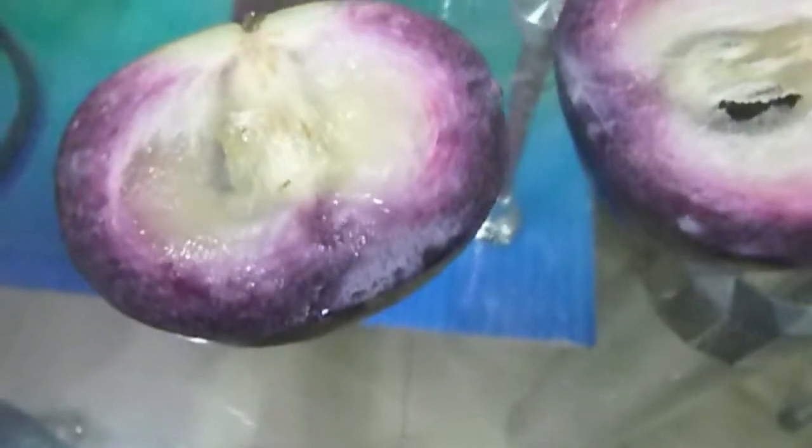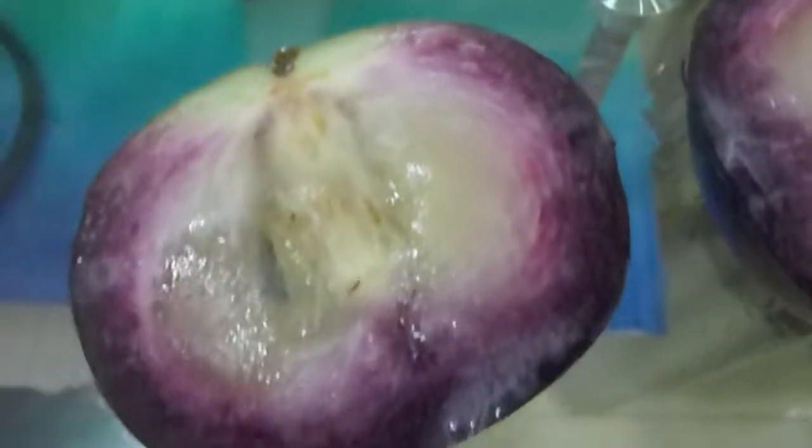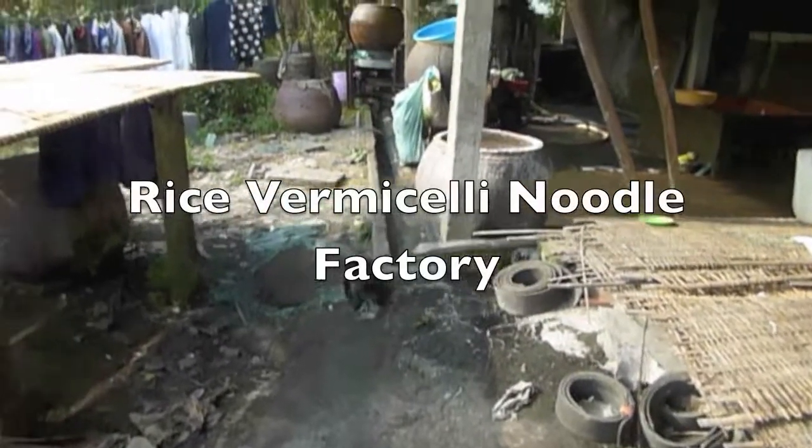Very rare. So what we're looking at here is what's called a milk fruit. It's only available in Southeast Asia. It's a fruit like this. We chopped it up, and I haven't had this in probably 30 or 40 years. When I smelled it, I remembered it. So this is really cool. I'm gonna try it out. It's yeah, it's cool.